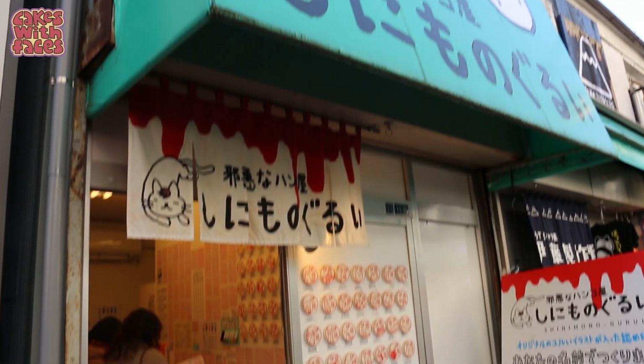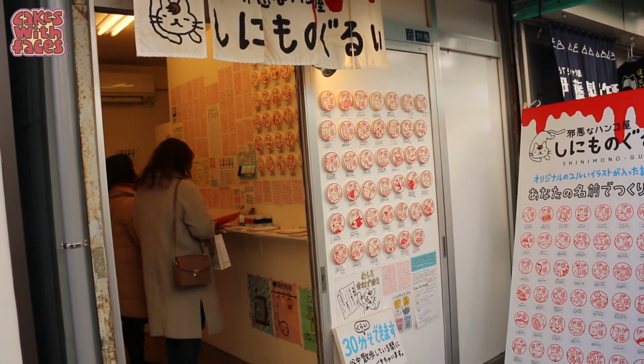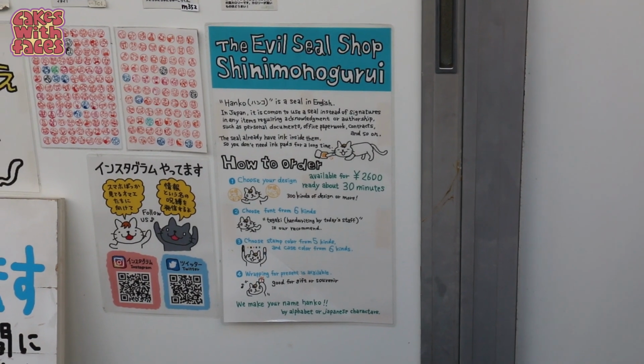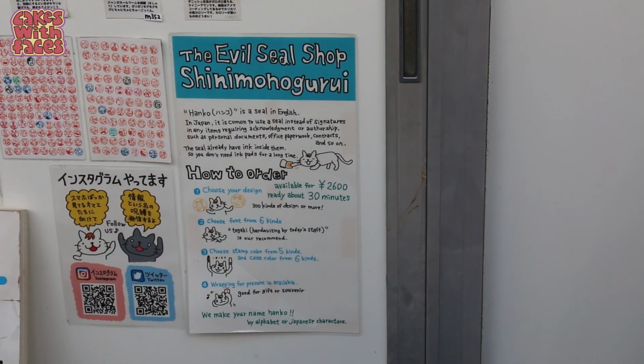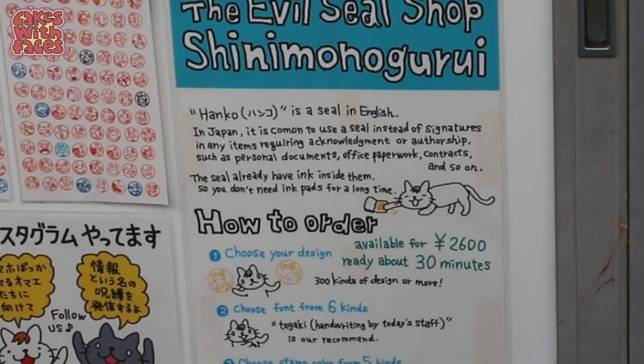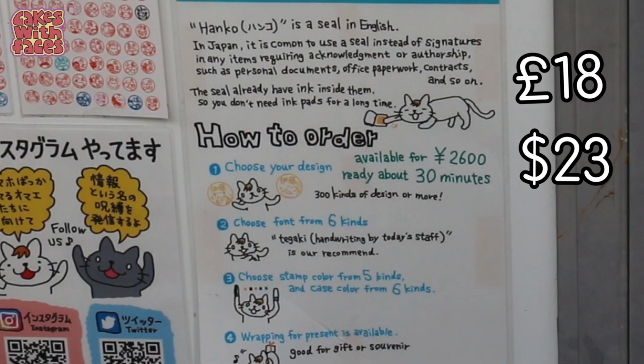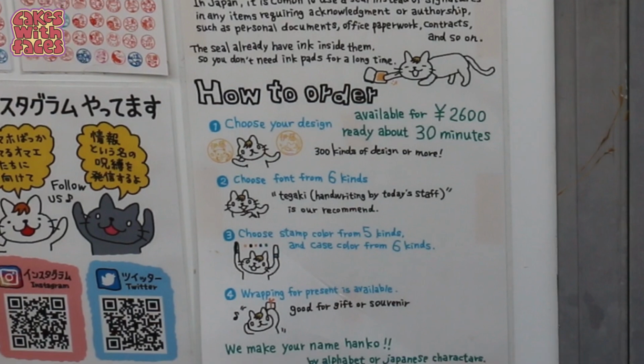This is a shop selling little stamps. In Japan, I think, where you would normally sign something, sometimes you have to use a rubber stamp to give your seal or signature to something, and this shop's got really cute ones. It's called the Evil Seal Shop. Oh, it's called a hanko, that's the name in Japanese. They're 2,600 yen, ready in 30 minutes, and you can really customise them. It's pretty cool.